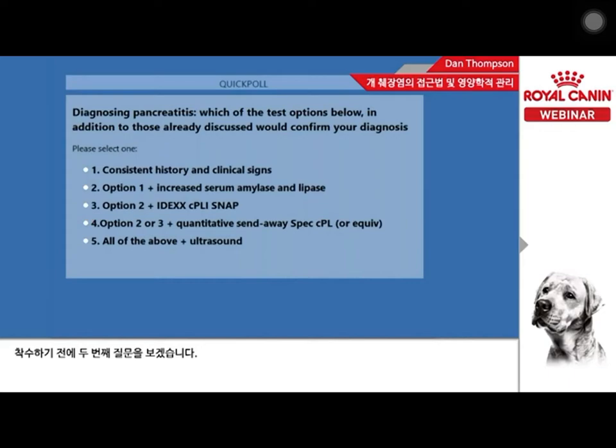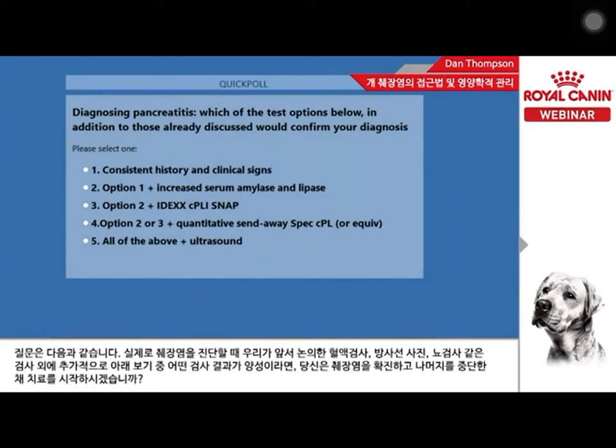Now, before we jump into that, I thought we'd have our second question. I want people to be as honest as they can be, because it's completely anonymous. So the question is, when diagnosing pancreatitis in practice, after which of these tests or combinations of tests, in addition to the baseline bloods and radiographs and urine, etc., which we've already discussed, which of these, if the results were positive, would you be routinely happy that pancreatitis was the final diagnosis, and that you would stop investigations and start treating?